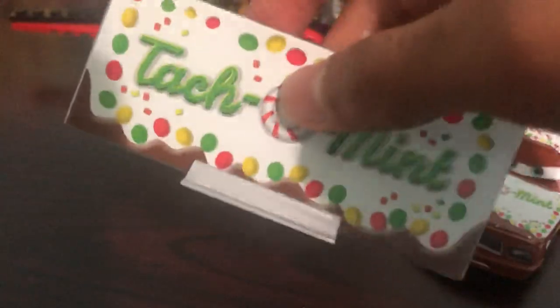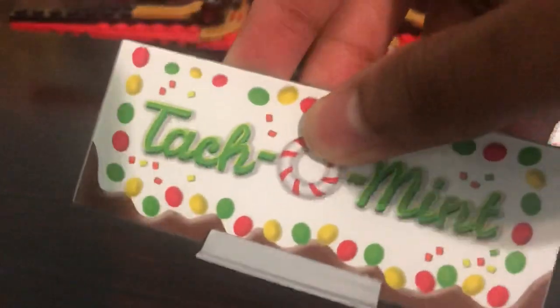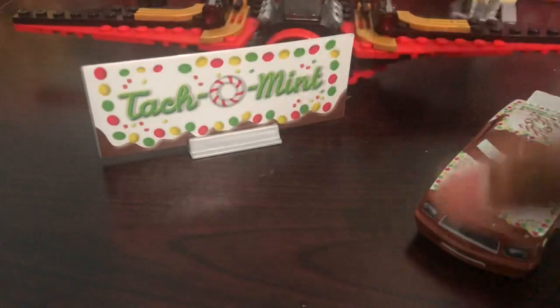And it has this stand, and these things are pretty sturdy. I mean, if you do that, it's not going to fall off like that, unless you really shake it, which I don't recommend doing. And these are really, really nice. So that's pretty much it for the collector card.